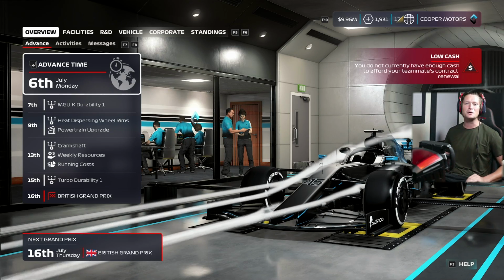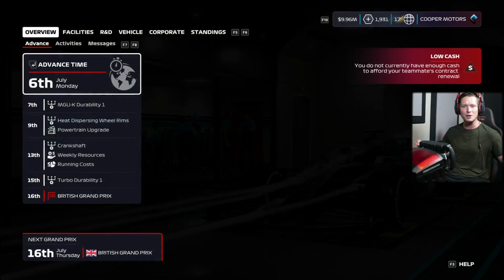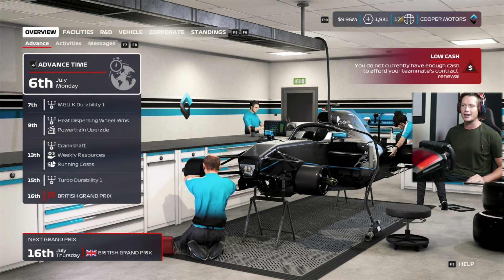We've got an exciting week ahead of us here at Cooper Motors. We are going to be heading to Silverstone for the British Grand Prix, and hopefully we could have some success like we found last week. Now, our engineers have been hard at work, and we've actually got some brand new tech we're going to be unveiling and checking out here.